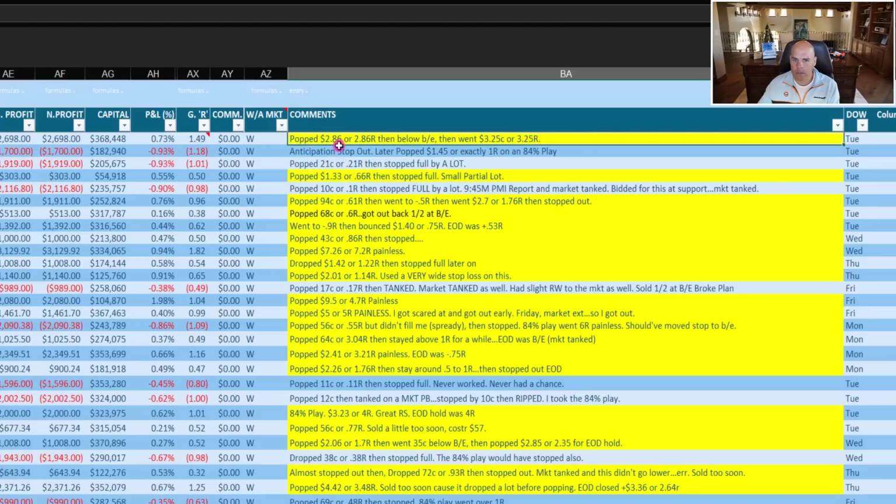So for me, I just wrote, popped $2.86 or 2.86 R. Then it went below break even, and then it went 3.25 R. I want to know if it goes below break even after 1 R. Why? Because I go to break even frequently at 1 R. That's why I add that. Now you want to add whatever comments are relevant to your style of trading. All right. Anticipation stop out, later popped $1.45 or exactly 1 R on an 84% play, popped 21 cents, then stopped out full by a lot. Detailed, but not crazy detailed. So again, you can add as much commentary as you want.